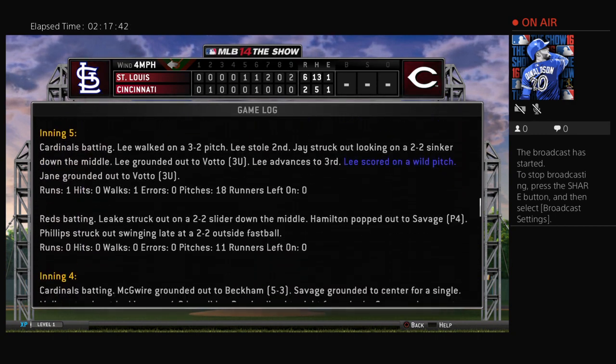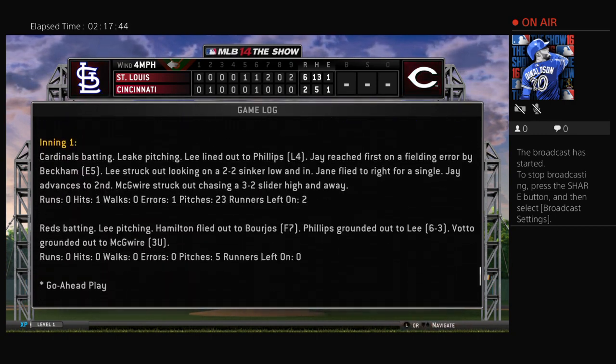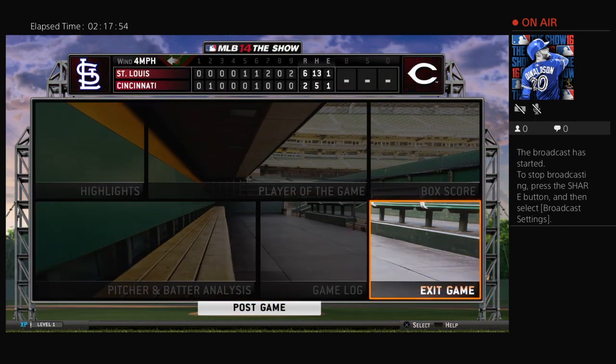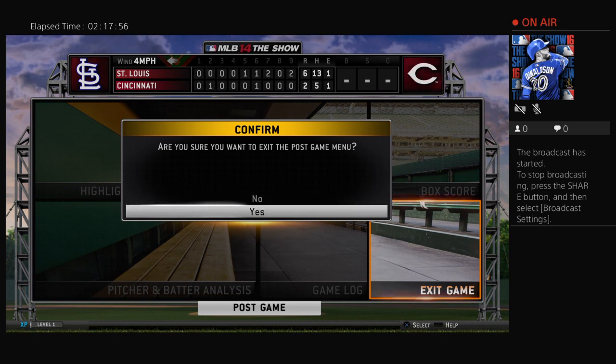Final line score tonight, first for the victorious St. Louis Cardinals. 6 runs on 13 hits, 1 error, and 13 runners left on base. For the Reds, time of the ball game, 2 hours and 59 minutes.